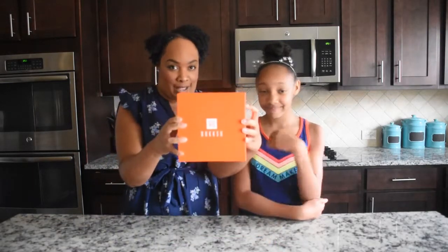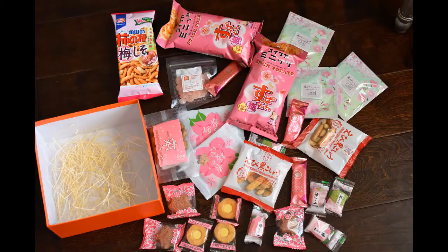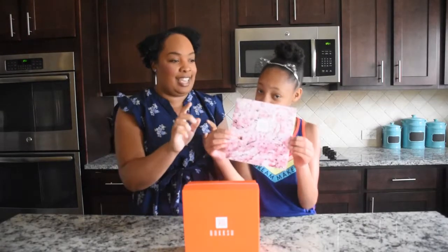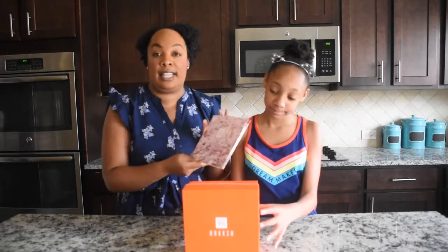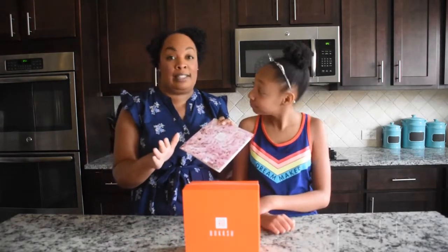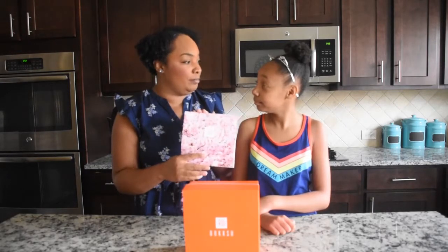Hi. And we are trying out the Bokksu box. It is straight from Japan, full of different authentic snacks. And we have a pamphlet here that lets us know what type of snacks are inside. This is the April edition. I've been so busy, so I'm just now getting to it. But this box is all about spring, the beginning of spring, and the cherry blossom festival that they celebrate in Japan. So, let's get started and see what we got.